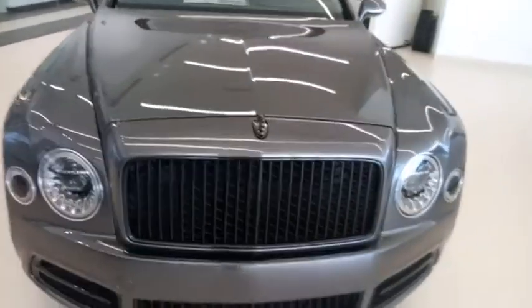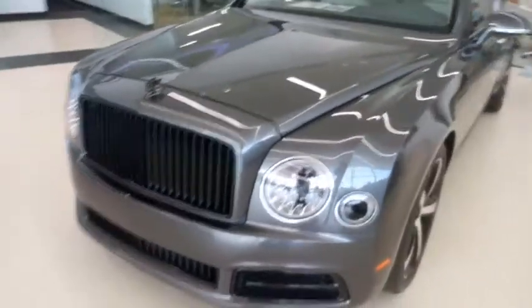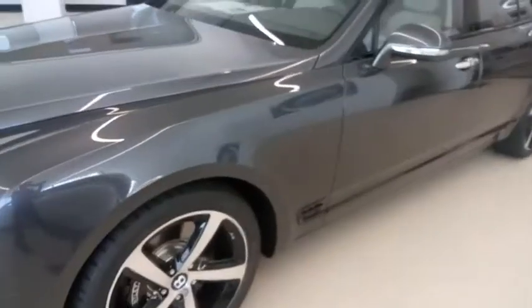All right, we have a Bentley Mulsanne. I believe this is a 2018 model. Charcoal gray. They also have the cool security feature right here that I was so fascinated about. That's pretty cool. Normally you see that on the dashboard. And you can see they have hand cross stitching on the steering wheel and all through the interior as well. Man, you gotta love the craftsmanship.